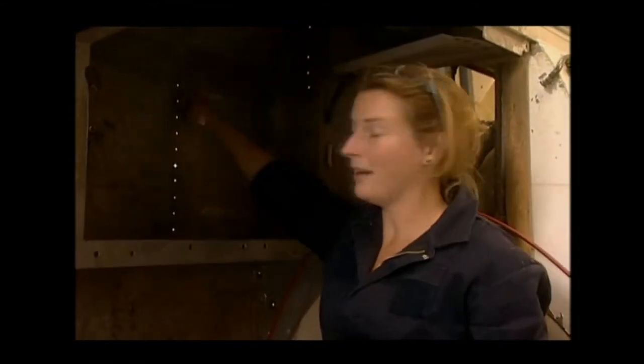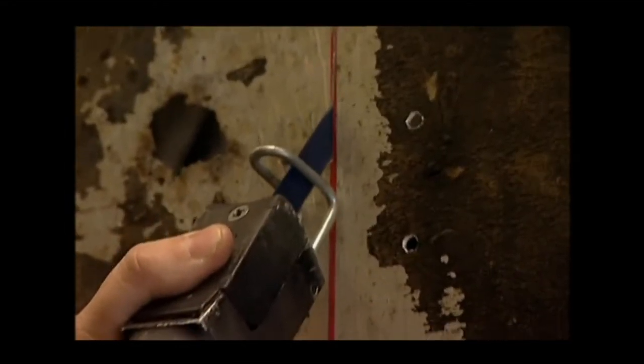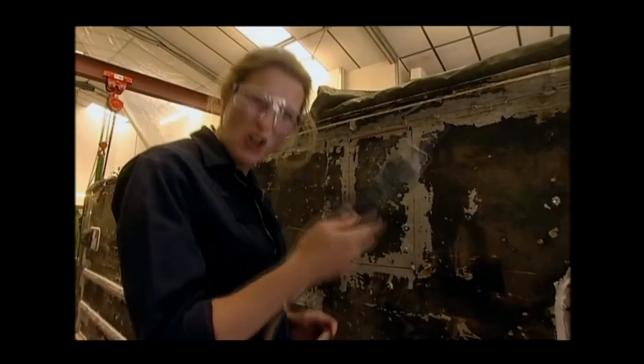I'm just going to cut that bit out there, because when you're trying to lose weight, every little helps. Don't worry, girls. This air-powered saw comes in a compact handbag size. It's a good tool, but not enough sparks.